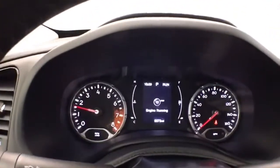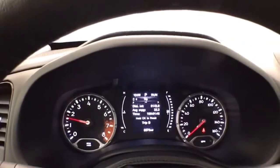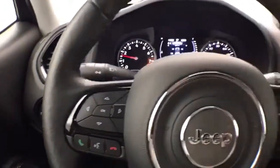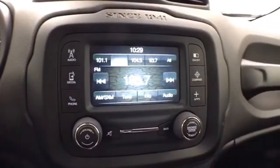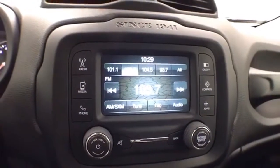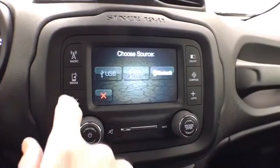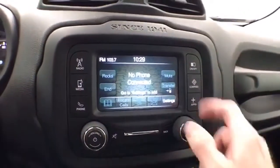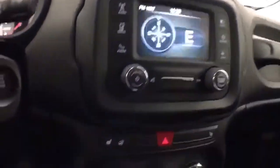Large, easy to read gauges with driver information system, controlled by buttons on the steering wheel. Cruise control. Easy to operate touchscreen for radio. It's also satellite radio capable. You can connect various media devices. Bluetooth connectivity for hands-free phone use. Compass, and that is where the backup camera display is.